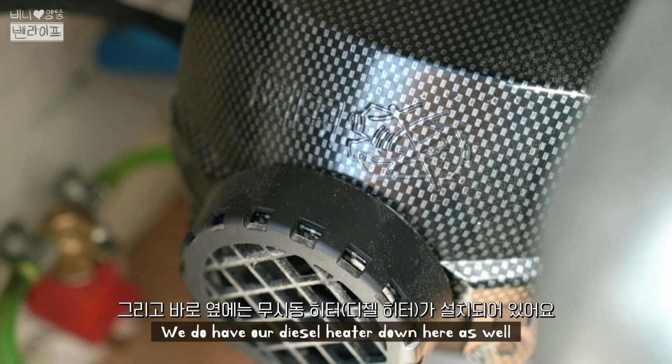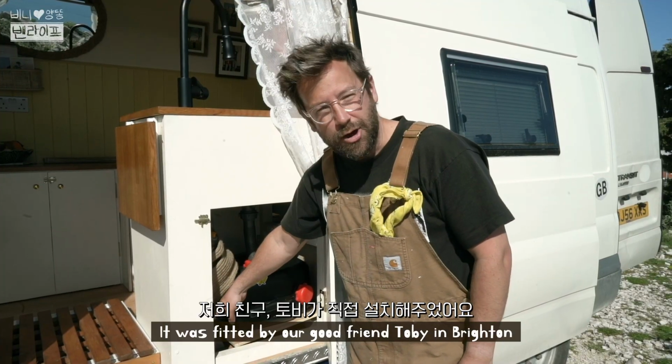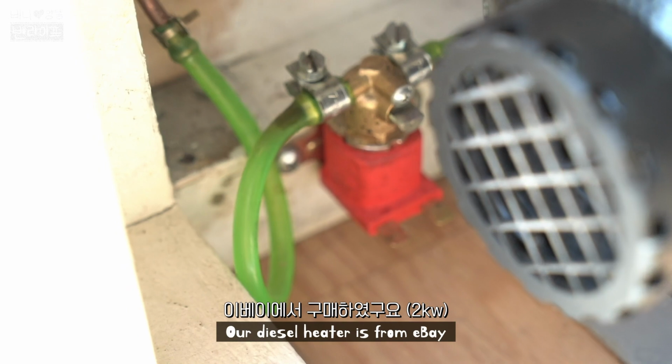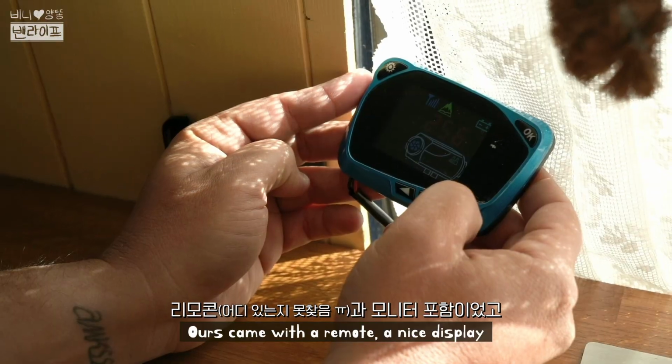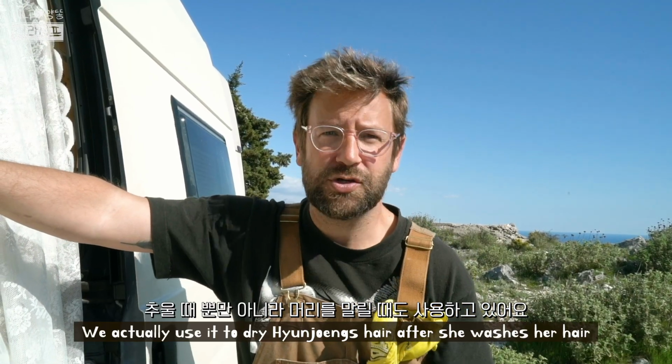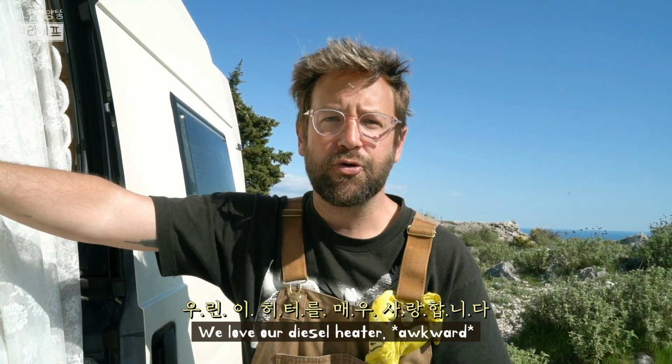We do have our diesel heater down here as well. It was fitted by our good friend Toby in Brighton. He's incredible. Our diesel heater is from eBay, 100 pounds, about 115 pounds. Ours came with a remote, a nice display. We actually use it to dry Hyunjung's hair after she washes her hair. We love our diesel heater.